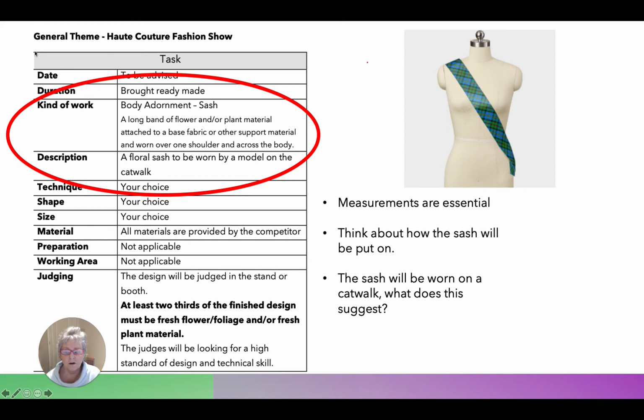It's a long band of flower and or plant material attached to a base fabric or other support material and worn over one shoulder and across the body. And the description is a floral sash to be worn by a model on a catwalk. So if we look at the picture here, this is how the sash will be worn from the shoulder to the hip. And measurements will be crucial for this because you want a really neat fit here so that it sits well on the body.